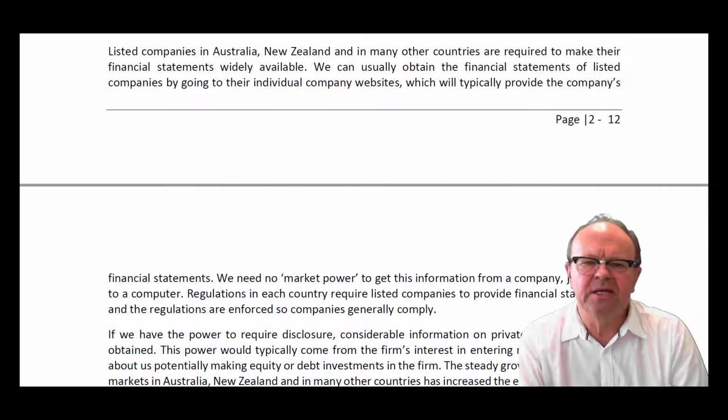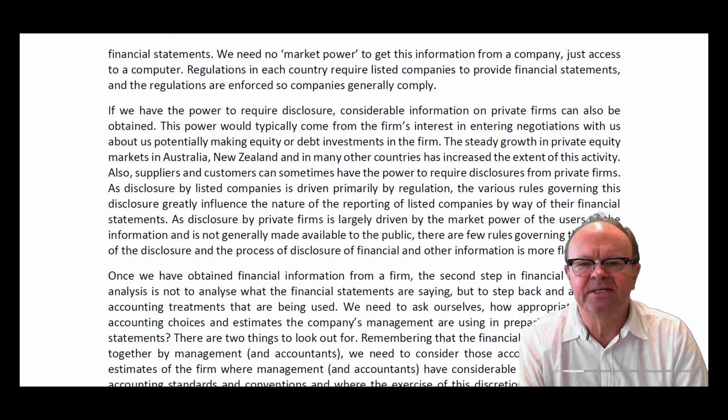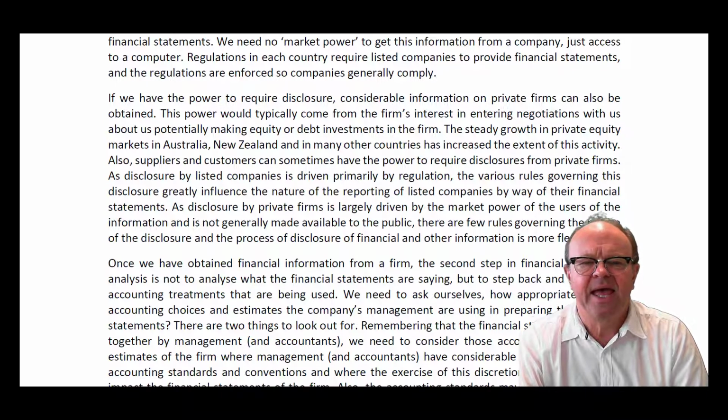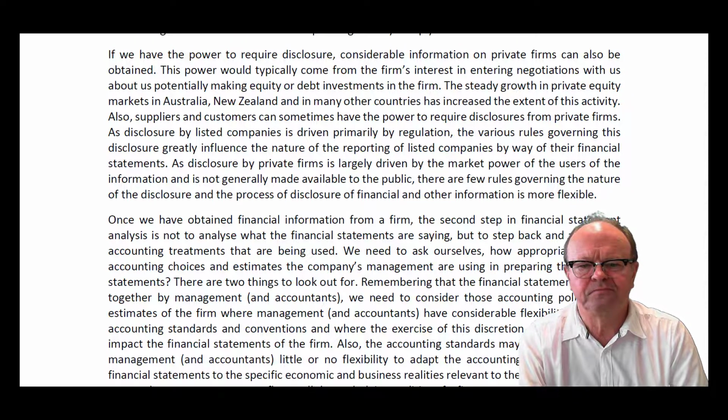Listed companies in Australia, New Zealand, and in many other countries are required to make their financial statements widely available. We can usually obtain the financial statements of listed companies by going to their individual company websites, which will typically provide the company's financial statements. We need no market power to get this information from a company, just access to a computer. Regulations in each country require listed companies to provide financial statements, and the regulations are enforced, so companies generally comply.